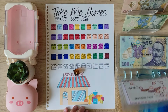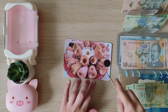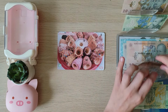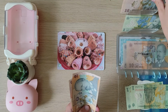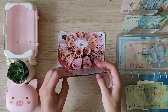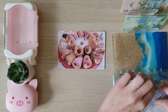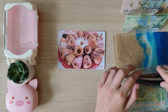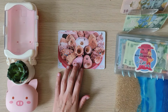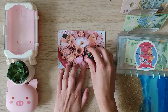Let's see, number 2, we're finishing off my challenge. Okay, this one is a 10, so let's do this and take the last 20. So 20, 30, 40, 50, 60, 75. This entire 75 goes at the back for the finished challenges envelope. I'm so proud of how much we managed to save this month and how many we managed to complete. So let's see, number 5.